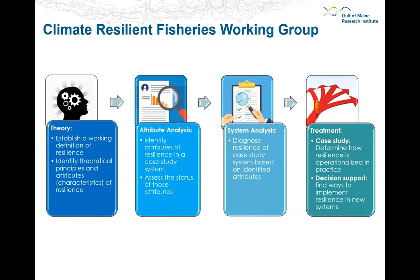So essentially we worked through a multi-stage process, with the first step of our work focusing on looking at work that has already been done around resilience in social ecological systems broadly, to draw from that work a working definition that we could use of resilience and a sense and understanding of principles and attributes of resilience in different social ecological systems. We then used this to structure an analysis that would enable us to identify attributes of resilience in particular fisheries and look at the status of those attributes in case studies from around the world, and then put that together into a system level analysis of a particular fishery.